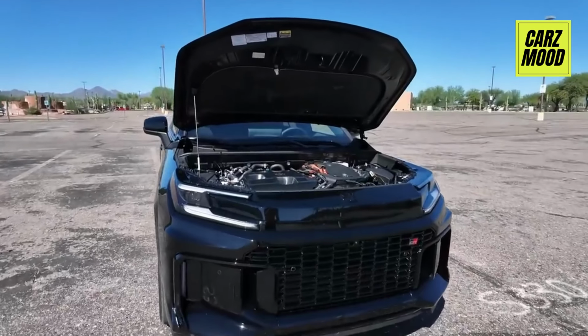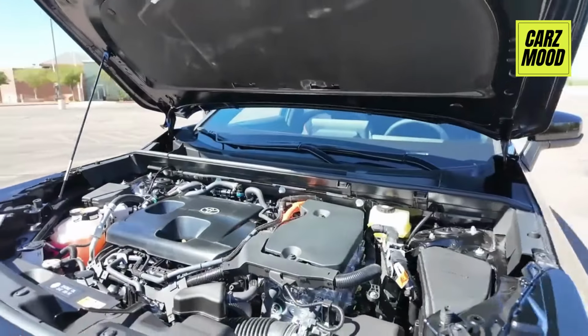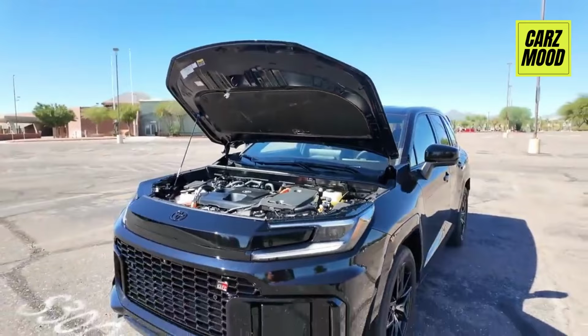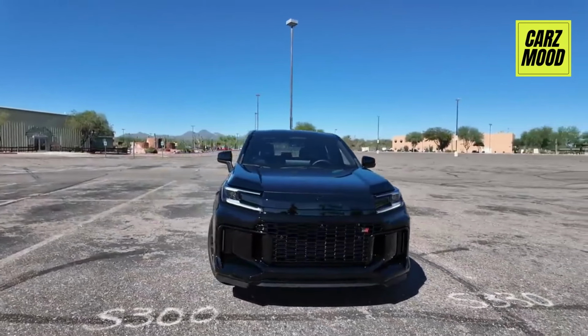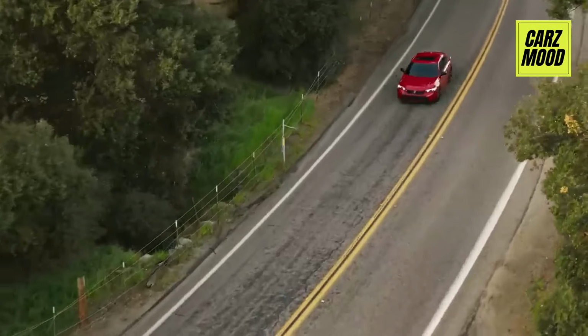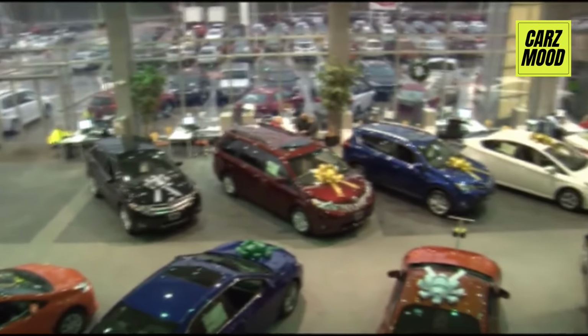Welcome to CARZMOOD. We're not talking about unreliable brands today. We're talking about something far more sinister. Famously reliable cars that are hiding a single, catastrophic, wallet-destroying flaw. These are the money pits disguised as smart purchases. This is the list of reliable cars you absolutely must avoid.